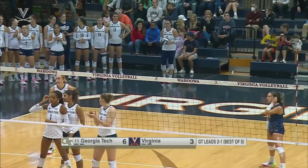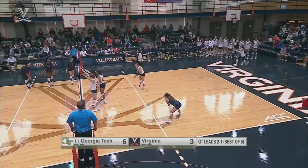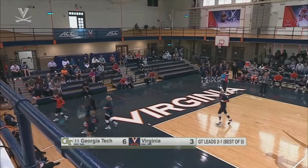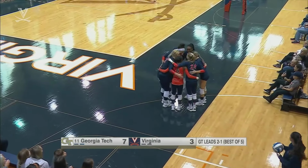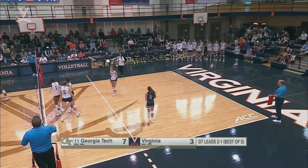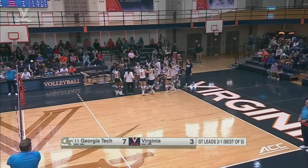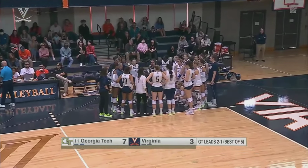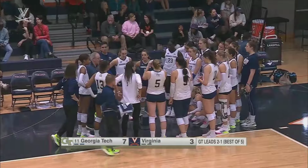So hot starts for both of these programs. Records all over the place, keen to be broken, especially for Georgia Tech, who has already broken a record, as a receiving error means another point for Georgia Tech. The Yellow Jackets set the program attendance record back in Atlanta with 5,300 against Georgia in McCamish Pavilion just 4 weeks ago. A little bit of a smaller crowd here in Virginia, but plenty of energy for the Georgia Tech Yellow Jackets, who lead it by 4 in set number 4.